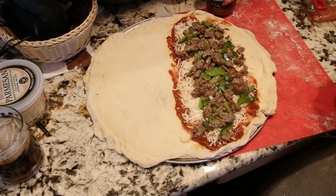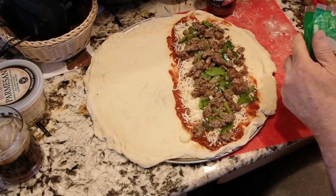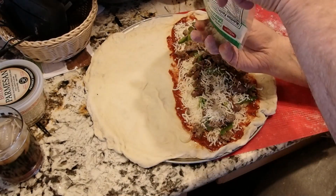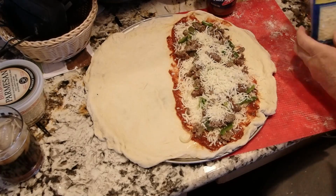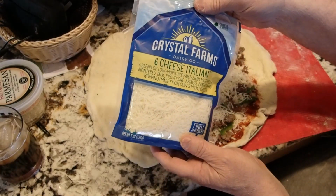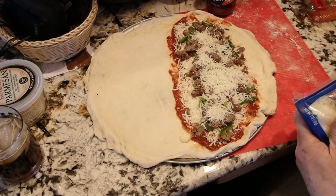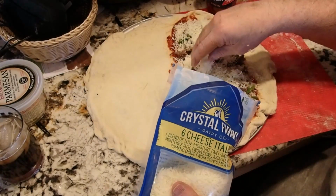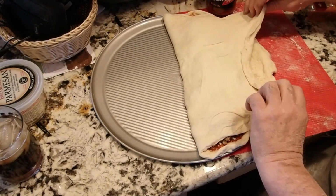Then we've got more mozzarella cheese. So you got some Parmesan there. We've got a lot of cheese underneath it. A lot of cheese. Well, need more cheese. Now we got 6 cheese Italian. It's not open. Lots of cheese. Wow. Then, here comes the hard part. Cover this baby up.